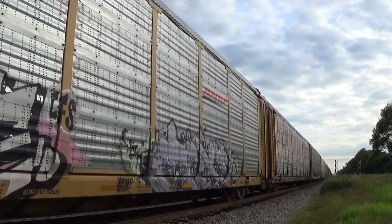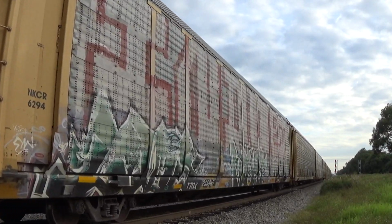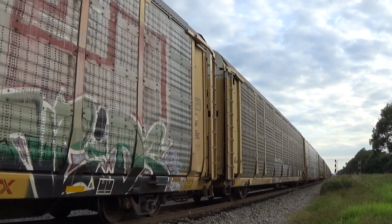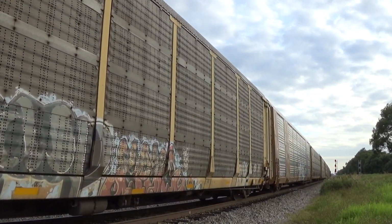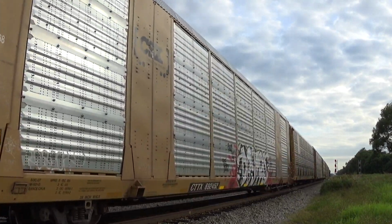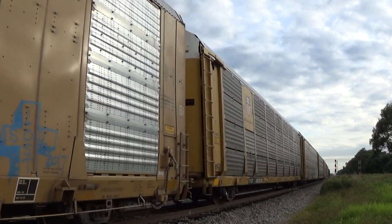We are set up here at Winston for CSX Q213 with a neat assortment of power, that being CSX ES44AH number 943 in the lead, and CSX SD70MAC number 4758 with some really faded paint in trail.